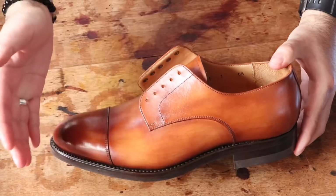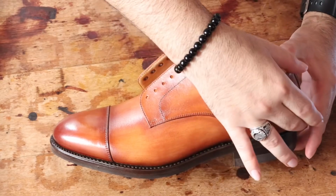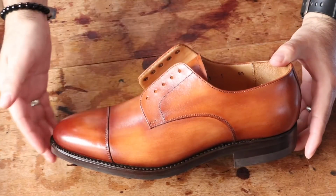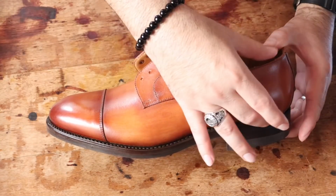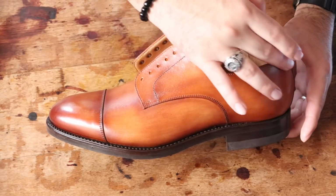The Derby, on the other hand, has a much larger piece that extends all the way to the back of the heel of the shoe, and it serves the exact same purpose. But as you can see, it's much larger and it's sewn on top of the vamp right here. So it goes all the way to the back.